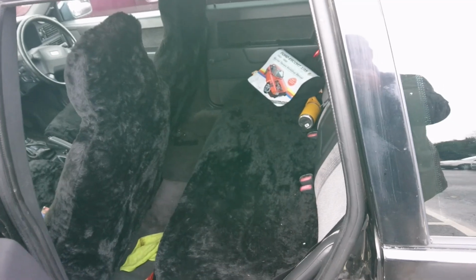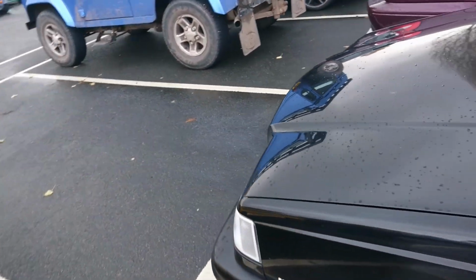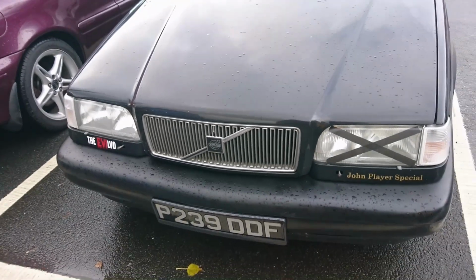I'm surprised there's not more room in the back of here. I thought that these were quite spacious. I'll go on the other side and actually see about that. But we might have a look at the engine first, actually, whilst we're here. We'll have a look at this lovely white block engine. And yes, the headlight wipers don't function.